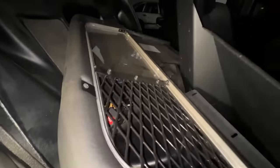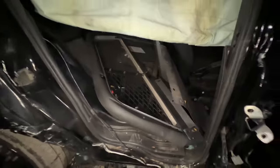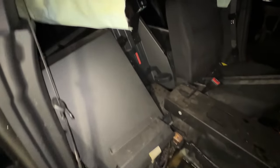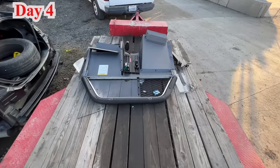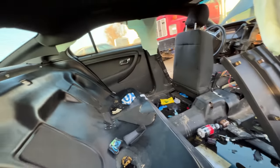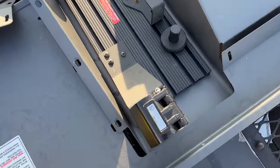Okay, so it got dark on me again, but I pretty much got the cage off. Just gotta pull it out. Took a while because of so many different security screws on this thing. Okay, got the partitioner out down to the very last bolt.